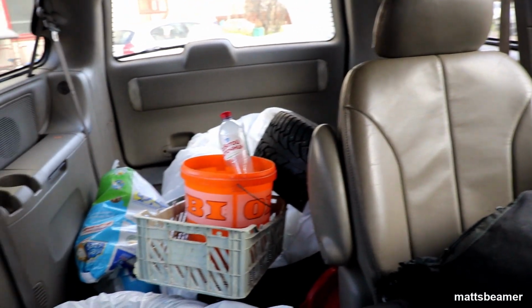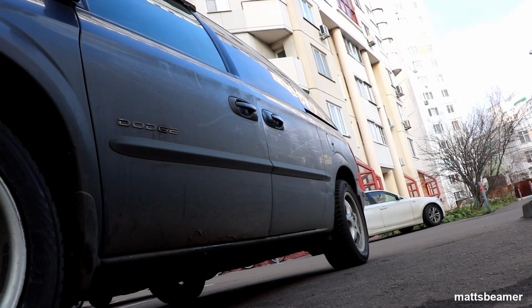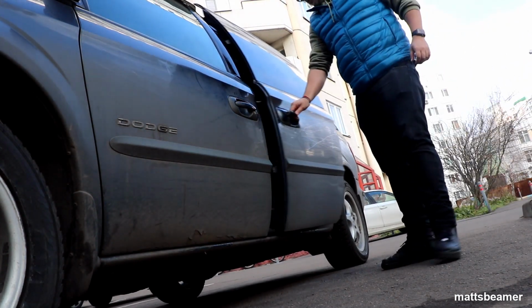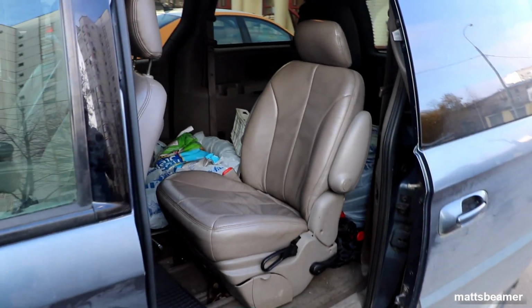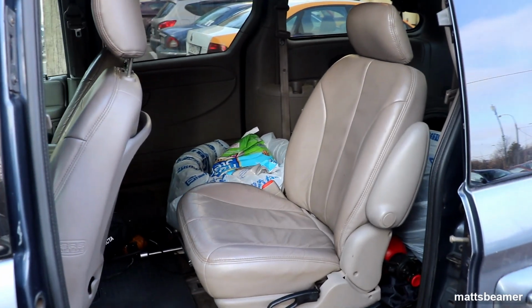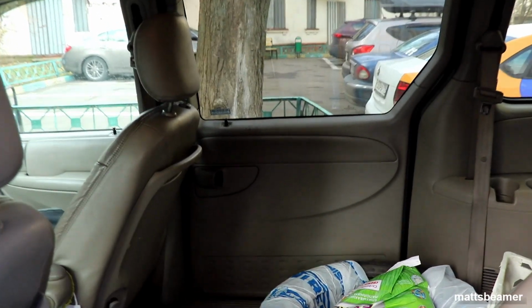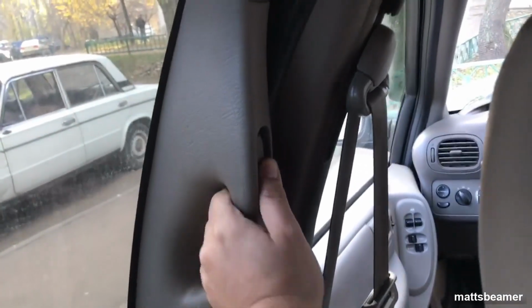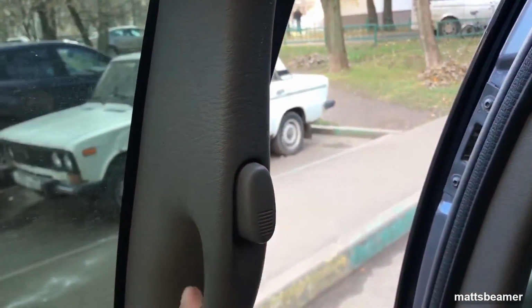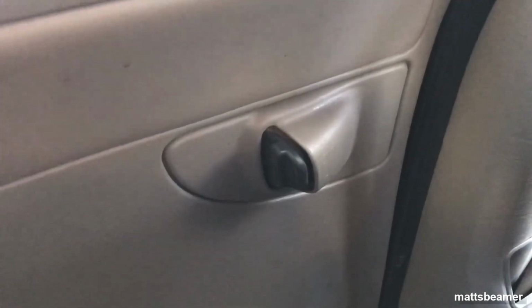Many of the seats are missing because they have been removed to carry lots of building materials. Now, let's open the sliding door. On some models, they are power sliding. Inside, it is massive, especially as most of the seats are missing. The seat is quite comfortable. There are grab handles on the back of the front seats. You also have grab handles on the B-pillars and a button which helps you open the sliding door. This here is a door stop to stop it sliding back too far.